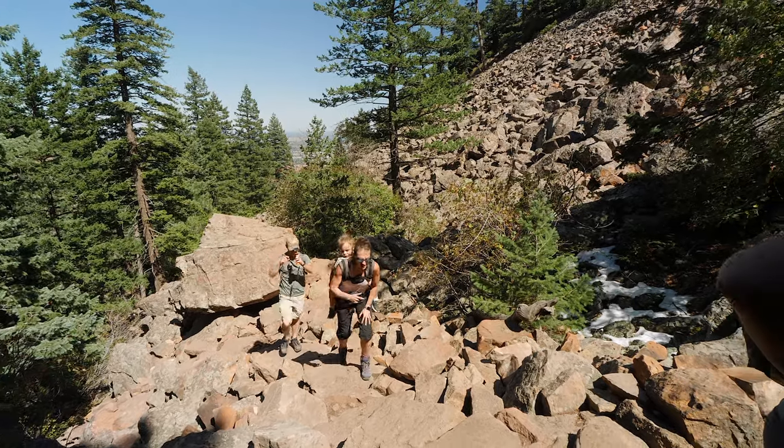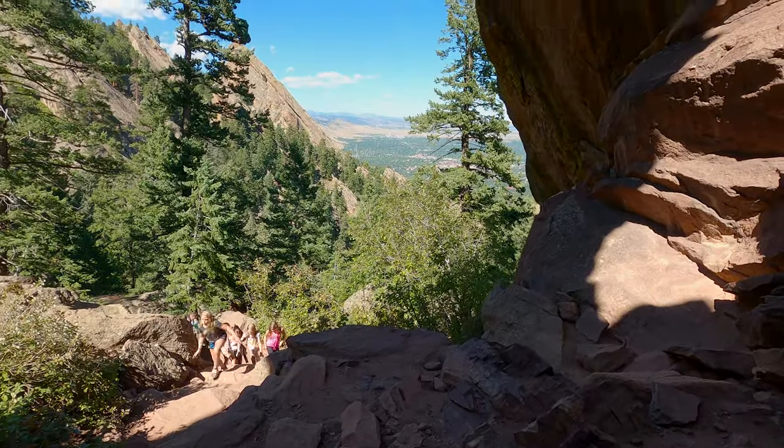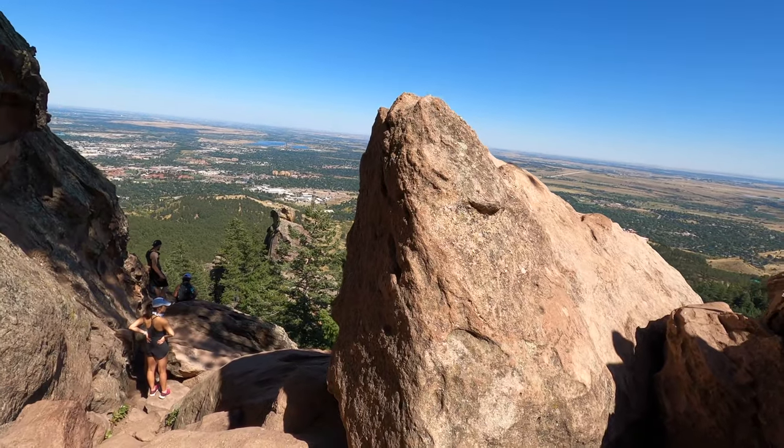The one thing I would say I didn't like about this hike is that it is extremely crowded. And once you get to the top, there isn't a lot of room, so you'll have to wait around to snag someone's seat. But the views are incredible.